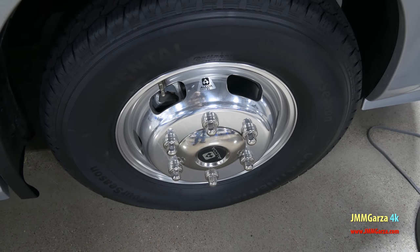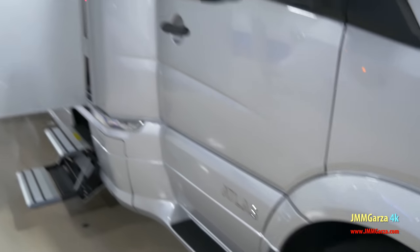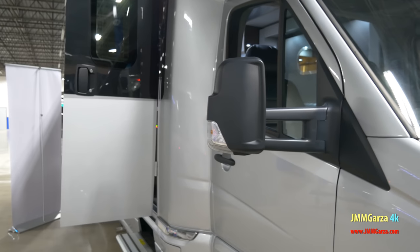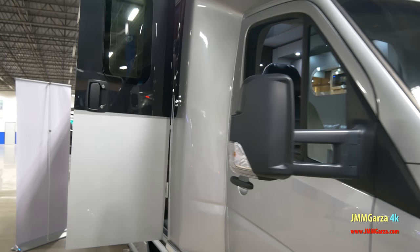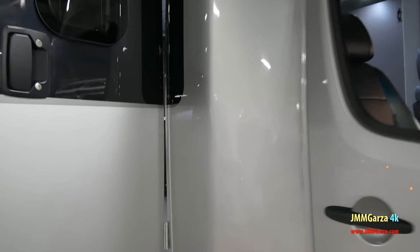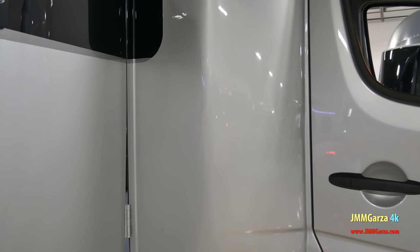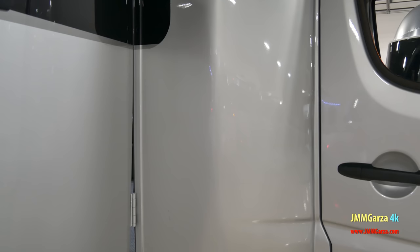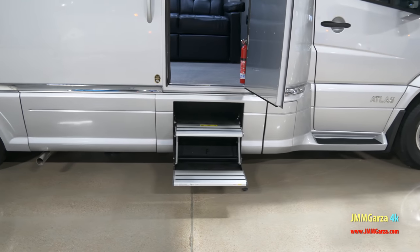This unit has very nice Alcoa rims. Those are a little pricey, very nice rims, and Continental tires. Something that differentiates this unit from a lot of other more pedestrian Class B pluses is its beautiful skin. This has an absolutely gorgeous fiberglass shell. It's beautifully constructed, smooth, and very nice.